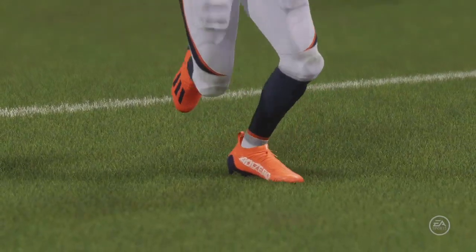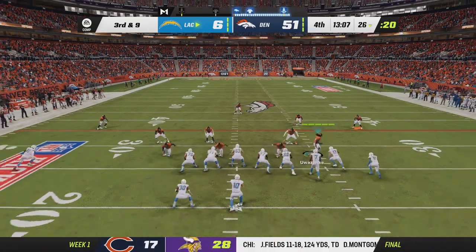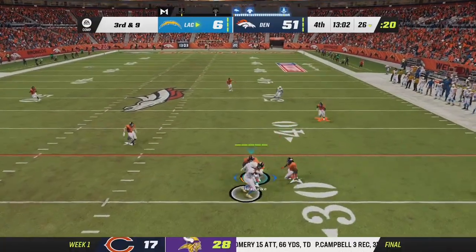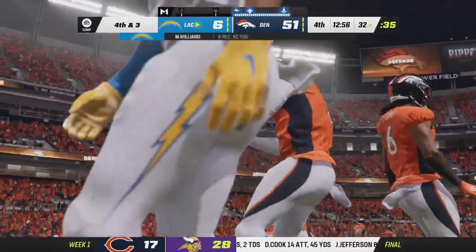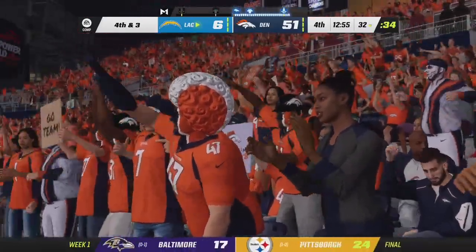Come to the line here needing 9 yards to pick up the first. Going to throw on third down with Herbert. Got his man. It's Williams. And a good job defensively. They stop him short of the first at the 32. So the completion good for 6 yards. And that'll bring up fourth down.